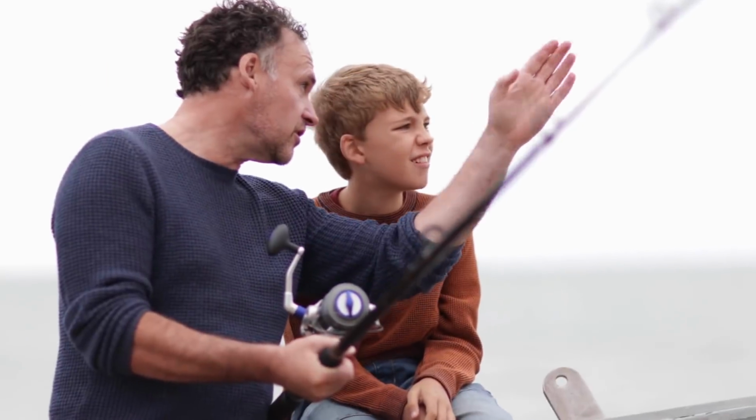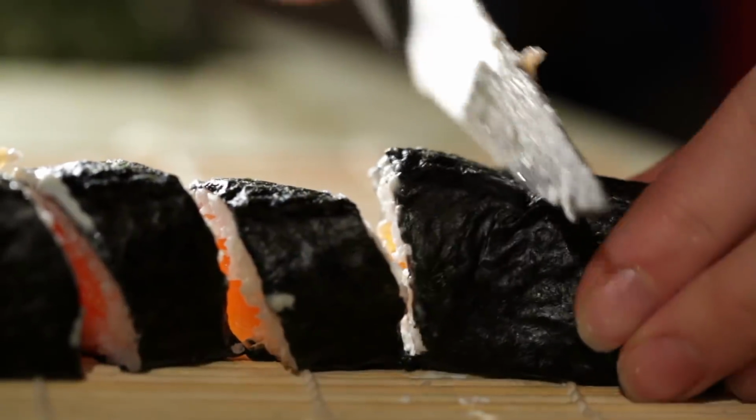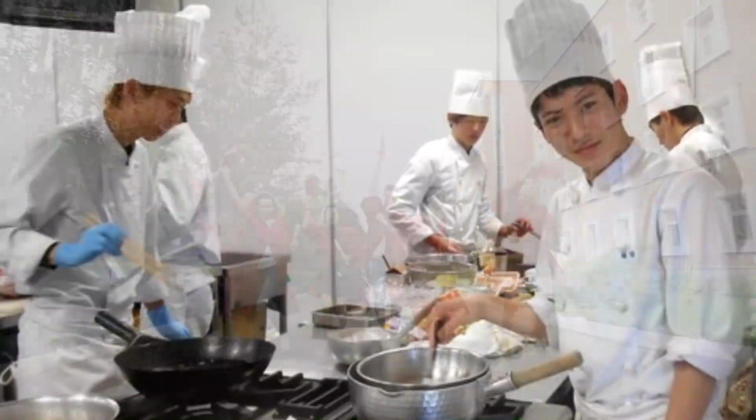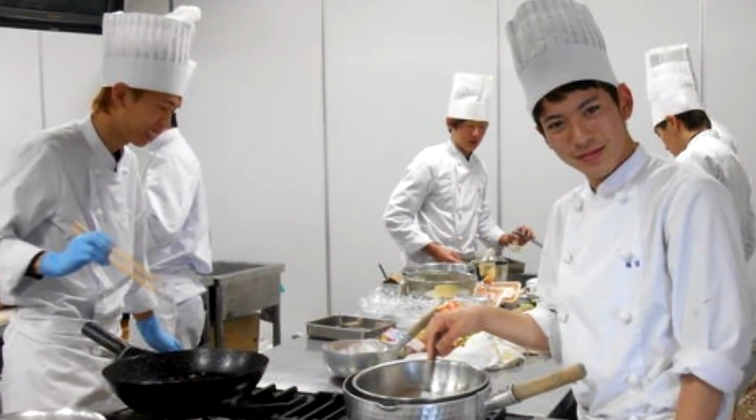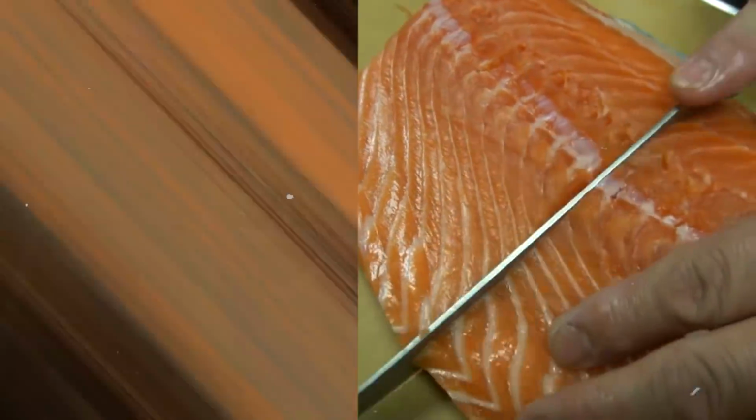Terada first learned to cut fish when he was 10. His father took him fishing and taught him to not only catch the fish, but also cut and clean it and turn it into sushi. This inspired his lifelong passion for cooking, especially fish and sushi. After graduating high school, he went to the RKC Chef School, where he earned the nickname of Samurai for his knife skills and attention to detail.